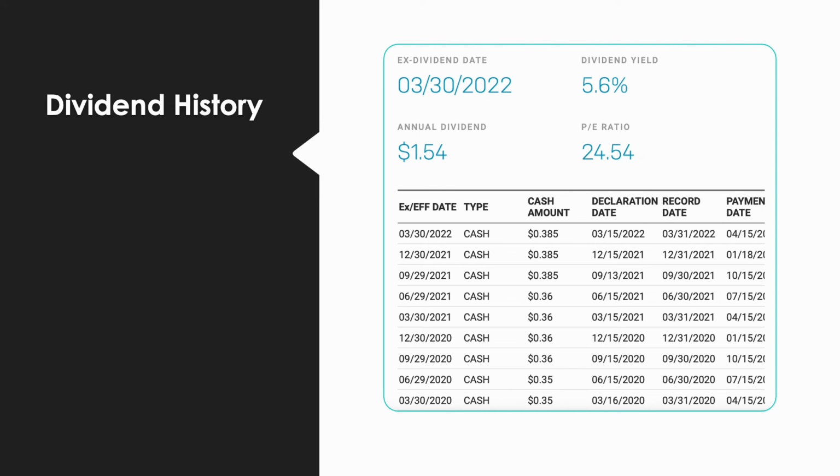All right, so let's talk about the dividend history here for STOR. They offer a really good dividend yield of around 5.6%. And last I checked, their stock was trading at $25.52. And again, we can see here that they're going to give out quarterly dividends. And what that means, again, is that they're going to give out dividends 4 times a year.